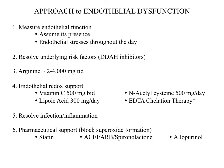Our approach to endothelial dysfunction: we're going to measure endothelial function, or if you don't have an EndoPat, you can simply assume its presence. If the patient has atherosclerosis and hypertension, they probably have endothelial dysfunction. We also have to keep in mind endothelial stresses throughout the day. We measure endothelial tone in the morning in the fasting situation.